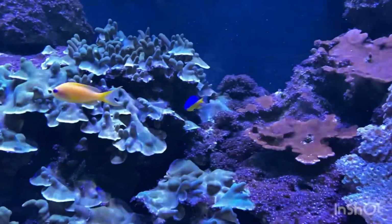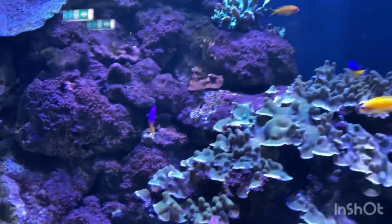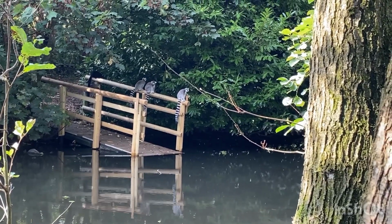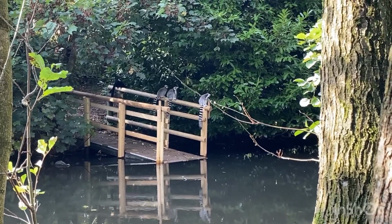Oh, look at the color. Oh my god. I love the purple one. Purple one is so beautiful. I wish I could swim in there when I was an animal. Which animal would you like to be?